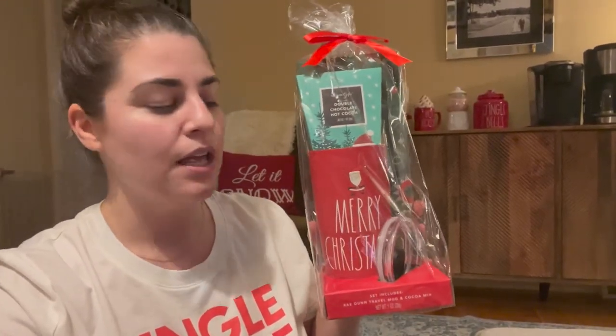Okay, so for Theo's main teachers, he has two of them, I found two of these when I was at TJ Maxx. I think I found these in like October. So I found these pretty early. They're Rae Dunn. They were $16.99 a piece. And I think they are so cute.